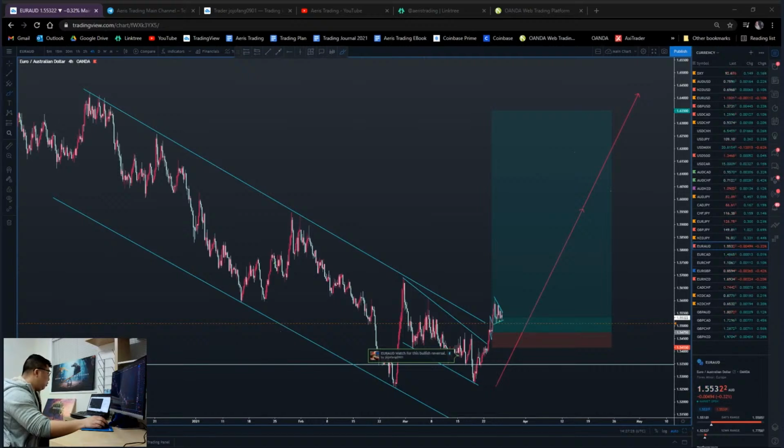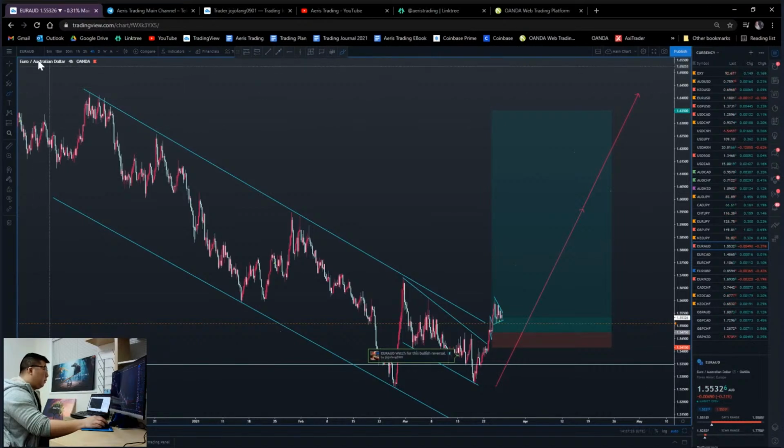This is Euro Aussie. Top left, you can always see my symbol. If you can see my mouse, this is where I always leave it. You can see the symbol, the pair I'm talking about.